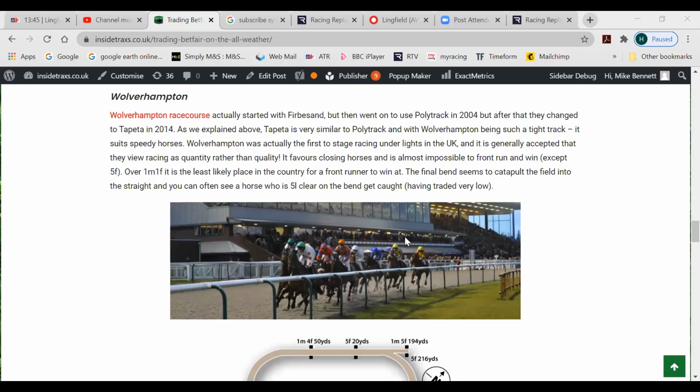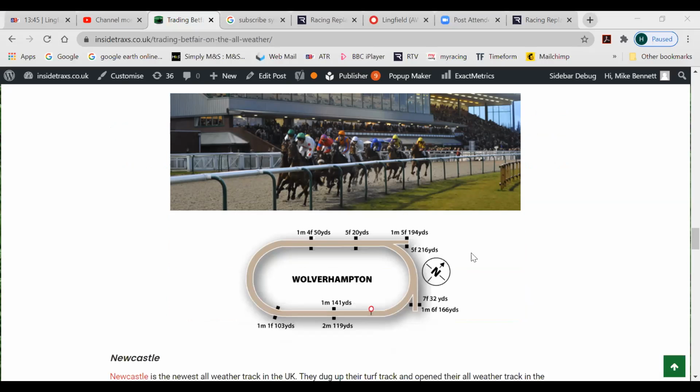So again, we've got a nice little course. It's in the middle of a town, so it's a bit squashed. And you can see that here. It's quite squashed. So these 2 turns, unlike at Chelmsford, they're really quite tight. But what you find is that horses seem to come around here and then back in through, and in this last bit, they seem to be able to give themselves a slingshot, and those that are chasing often seem to come home extremely well.